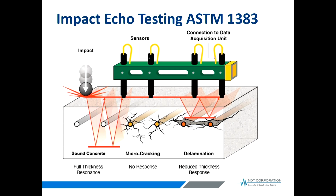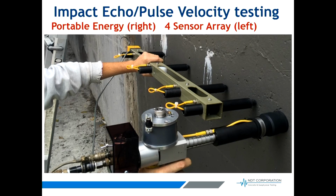And then we can just move that over, record in a large different areas on where the concrete is, provide a visual observation of where the delamination is, and provide that as a result. Now here's a picture of it, the impact energy attenuator. It's one heck of a BB gun.